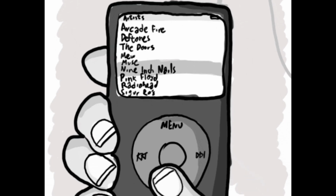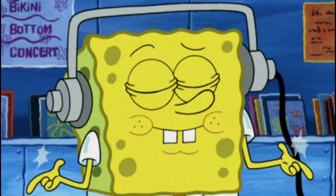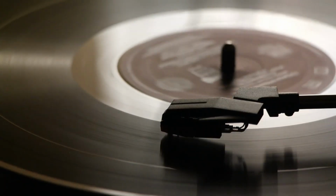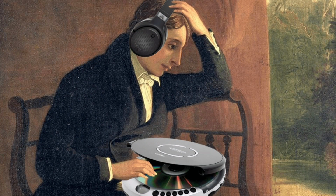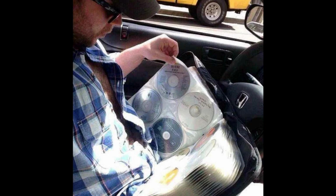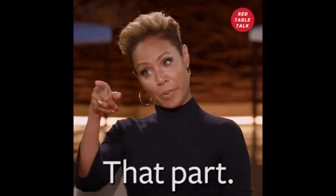And it featured a physical scroll wheel, making it easy to browse through your music selection, making it an appealing product for many, considering the way we've been listening to music in decades prior. The prospect of having a device that wouldn't skip when you hit a speed bump, and you didn't have to carry around a stack of CDs or a pack of batteries with you, if you know you know, made this upcoming device one that people couldn't wait to get their hands on.